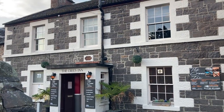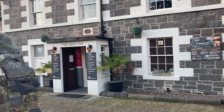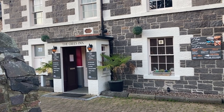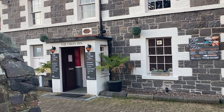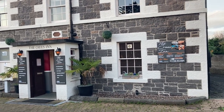I just came around the corner and found this. So the Cree's Inn. If you're in the area and you're looking for somewhere to stay, they've got some rooms. Also got a restaurant. They do live music as well. They have a car park.